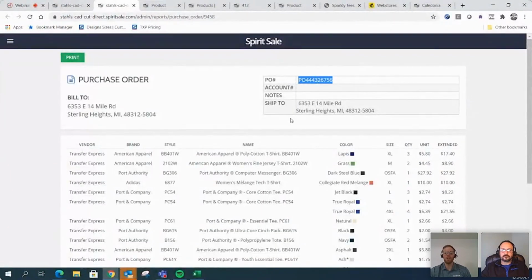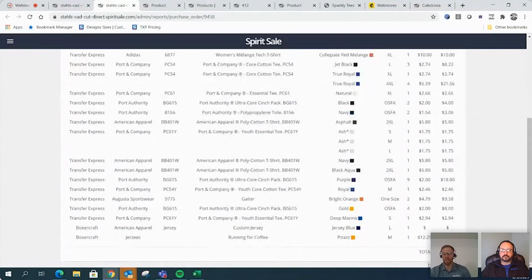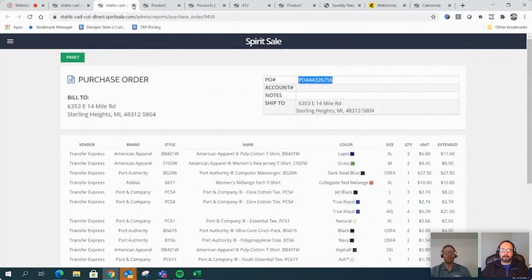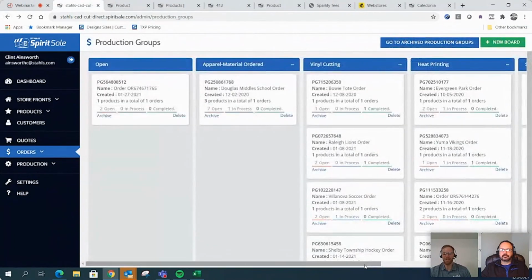But then once I generate that, it's going to give me a purchase order number that I can actually use for my records, and then be able to have everything listed out for me in its color, size, and quantity. So really helpful to be able to generate something like that in Spirit Cell for getting you what you need, product-wise.